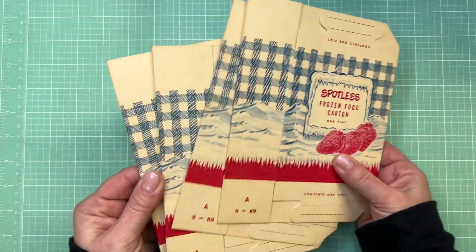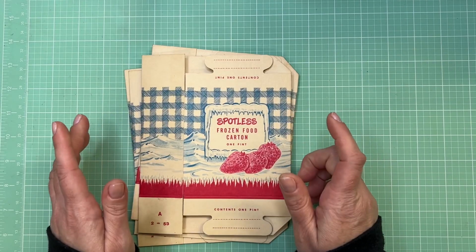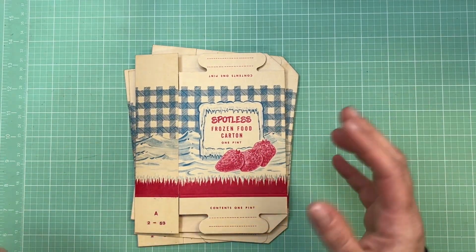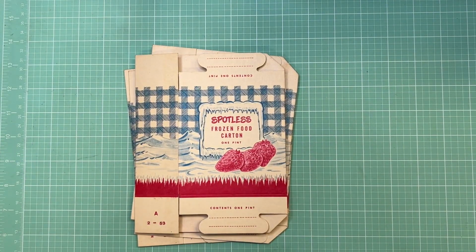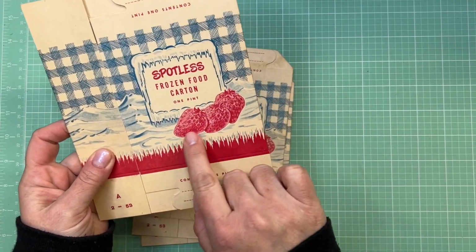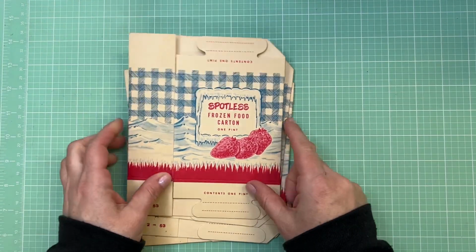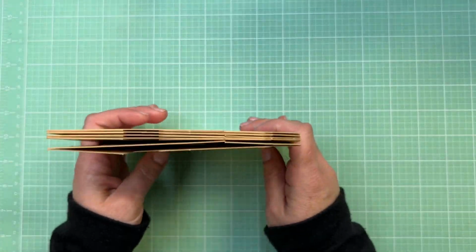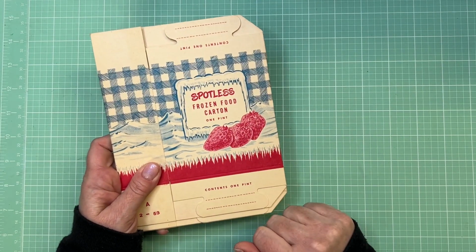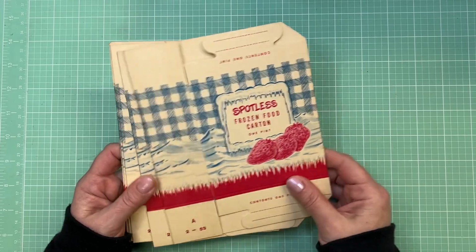So they came with 5 of them here. I thought these would be really fun, kind of making a smaller journal. That way it doesn't take as long to make, but you can add all this stuff inside and all the decoration. It's got this really cute gingham pattern on the front with the strawberries and red and blue and cream color. I just thought it would be really pretty. So I'm definitely going to try a project with that. And maybe I'll share it on the channel as I'm going through it, and you guys can see the process.